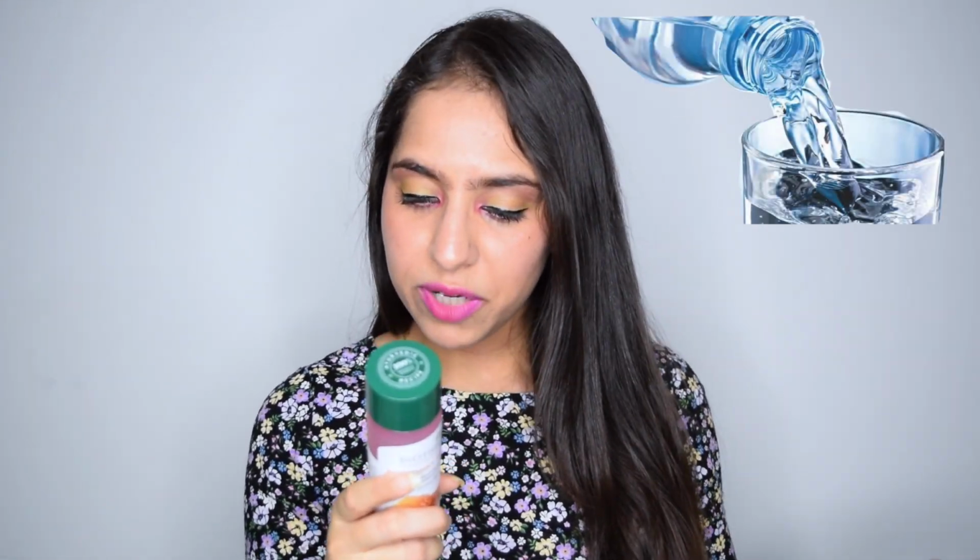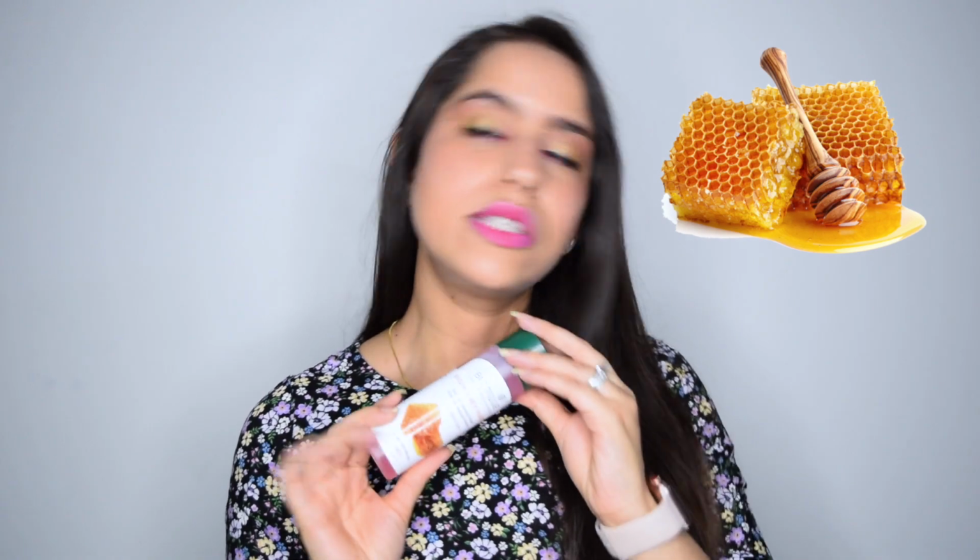Some ingredients even I don't know, so I'll be telling you those ingredients which I am familiar with, and that is gulab petals, japa flowers, purified water and madhu. This is the best toner you can ever get. So you don't have to worry about spending much. Even this bottle can give you amazing result.